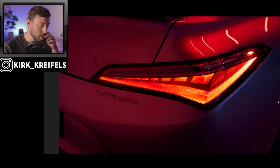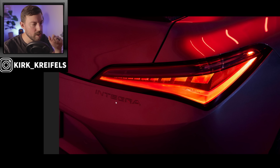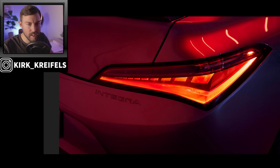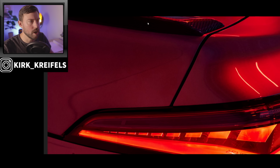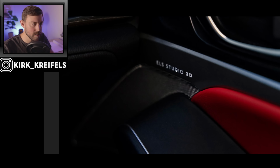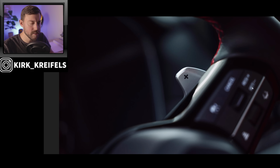All right, I'm going to go through the pictures with you guys. Of course, Integra, we have on the front and rear bumpers Acura placed inside the taillight here. I like that touch. You also are going to have this optional carbon fiber lip spoiler. Definitely a dealer installed thing would be my guess. ELS Studio Audio, it's good to see that high performing ELS on the Integra. There's the paddle shifters. Paddle shifters are standard with the CVT. We have the nice red stitching.